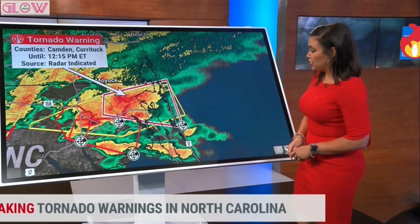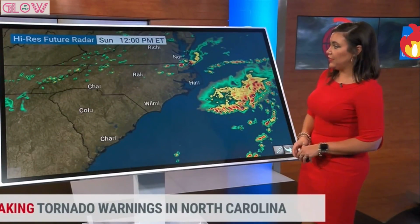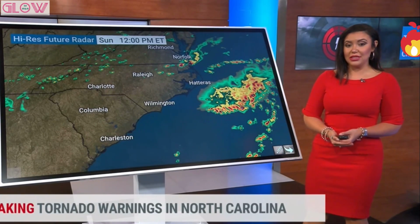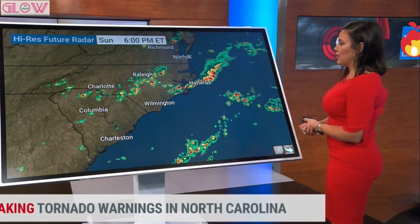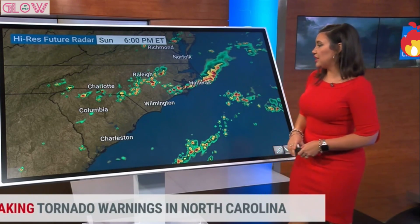Now this is going to continue pushing eastward across the Outer Banks as we move through the next 30 minutes or so. So a line of very hefty storms currently pushing through northern North Carolina. I can't stress enough, you want to take these storms really seriously. We've got some heavy rain with some of these storms as well. So if there is a tornado, it may be rain wrapped. You may not even be able to see it. So you do want to make sure that you're getting to your safe place if you're included in one of those tornado warnings.